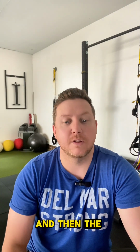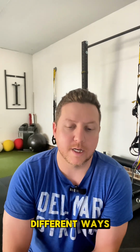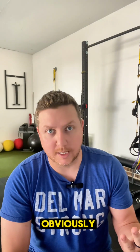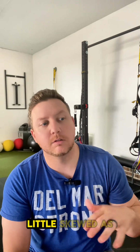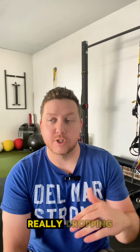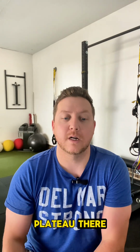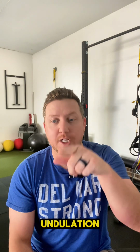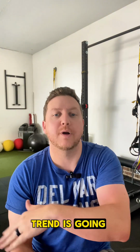Okay. And then the other thing we want to focus on is monitoring our progress. So you can do it a couple different ways. You can track your weight. Obviously, that's a decent metric in the beginning. It will get a little skewed as you start really dropping fat and start building muscle. You will see some kind of plateau there. You also will see some undulation, but generally, if you're tracking your weight and the trend is going downward, you're doing okay.